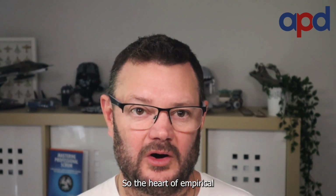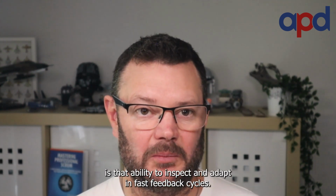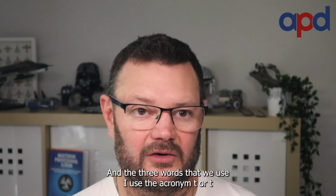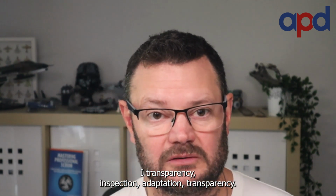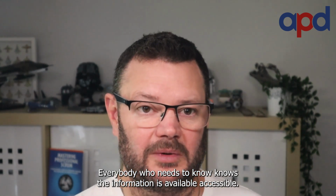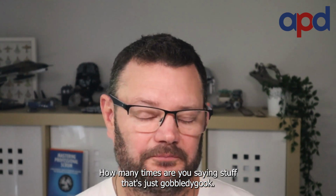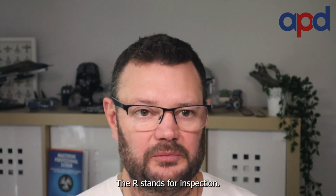So the heart of empirical process control, as defined per the Scrum Guide, is that ability to inspect and adapt in fast feedback cycles. And the three words that we use, I use the acronym TIA: transparency, inspection, adaptation. Transparency: everybody who needs to know knows. The information is available, accessible, visible, consumable, understandable. How many times have you seen stuff that's just gobbledygook? Useless. It's not transparent. The I stands for inspection.